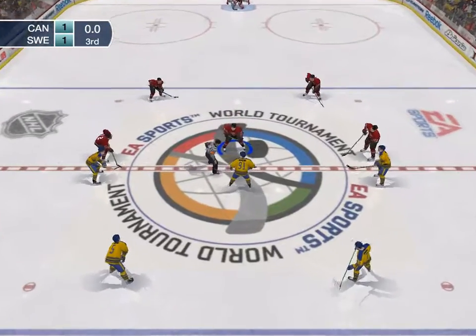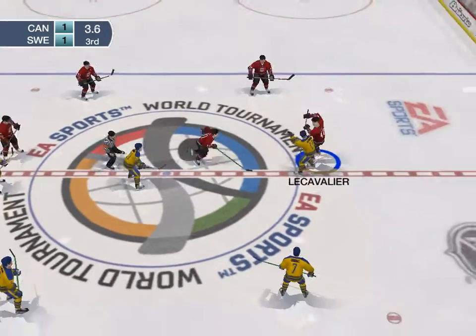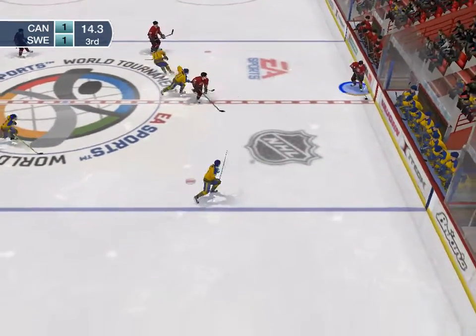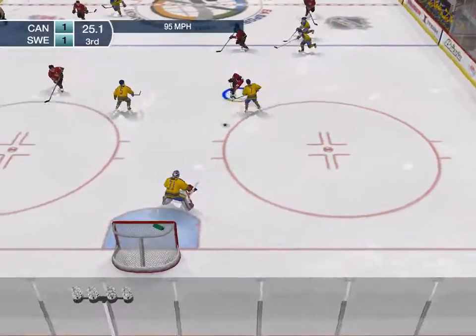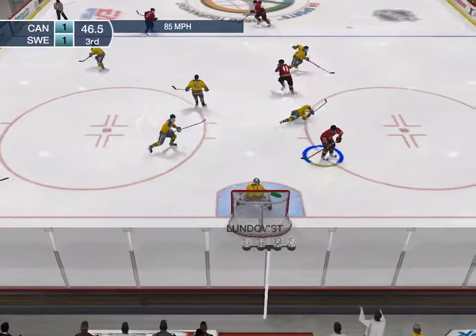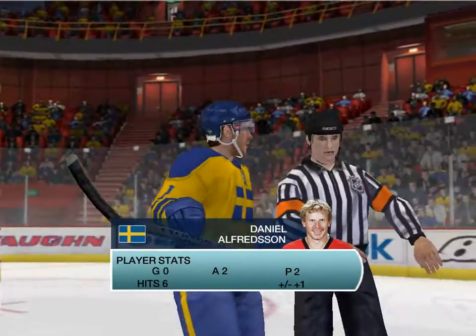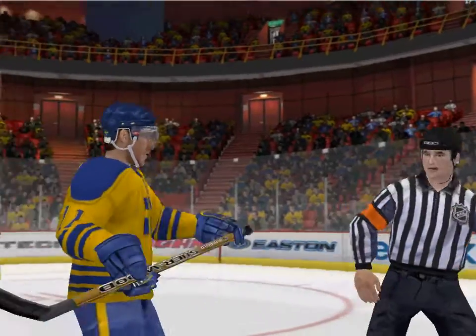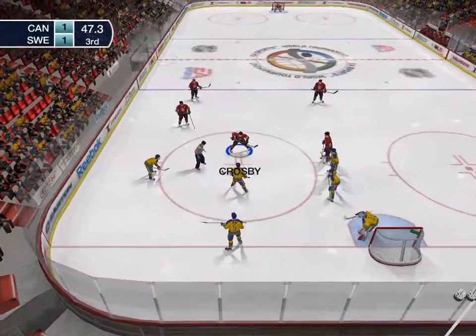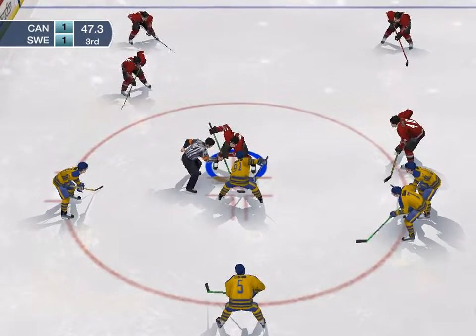Traded goals in the second and sit tied heading to the third. Jim, this one looks like it's going to go right down to the wire. Over to Le Cavalier. Snaps the shot, and he whistled it wide of the net. Just the one assist so far, but sometimes that's all it takes to get the ball rolling. Exactly. Points usually come in bunches. He'll be looking for more now.